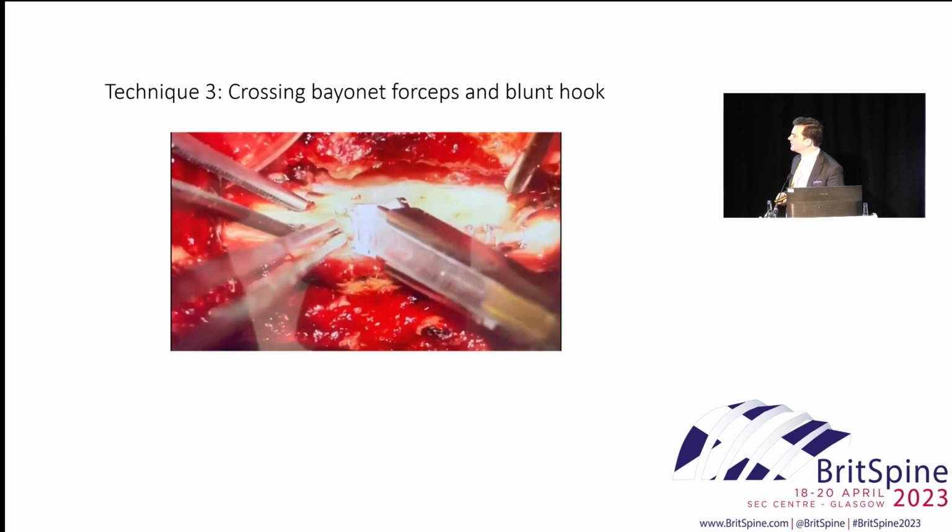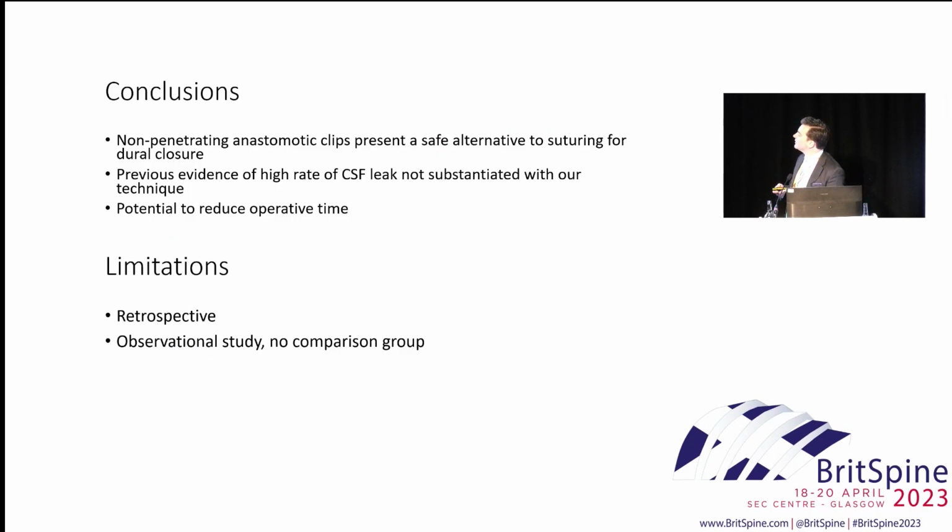Was that your last video? Yeah, we can conclude and say these are very useful for intentional durotomies, but it would be useful to see from the CLIP study, which the BAS Trainee Collaborative are carrying out at the moment, what the complication and return to theatre rate is like from clips in unintentional durotomies. And we also have quite a lot of experience in using them for that, and it's our preferred technique for those as well, but I don't have any videos.